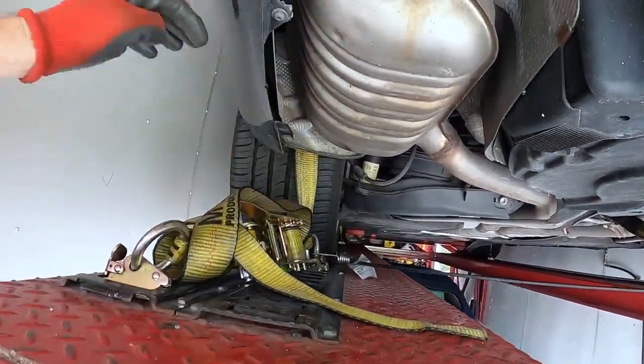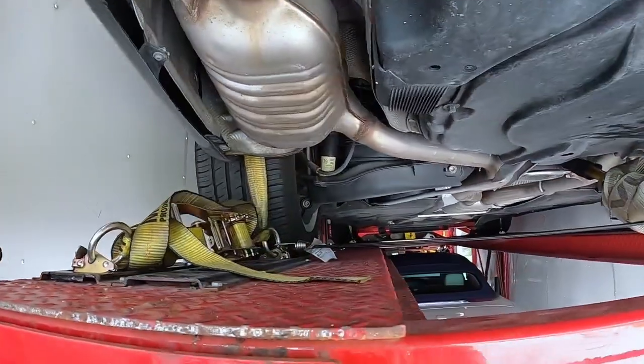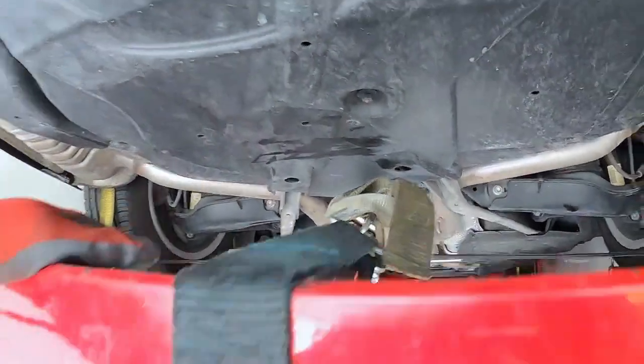This is not going to necessarily keep the suspension moving. I don't want to keep the suspension moving with that, but it's going to keep it in place. The car's in park, of course. It has the emergency brake on. And then the last thing I do when the car's flying in the air is I do this suspension strap.